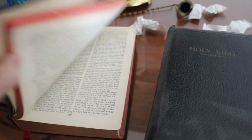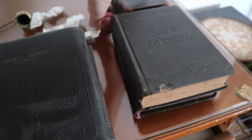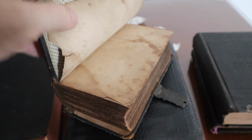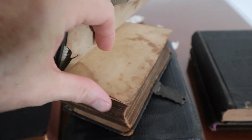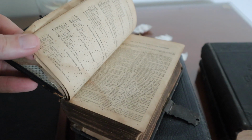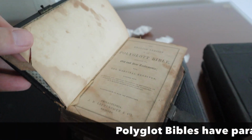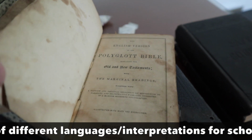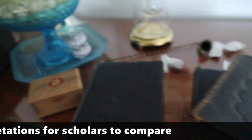Another Bible. And this looks like another Bible, yes. And then this little, is this a photo album? That would be nice. No, it's a very old book, though. This very old book is, oh, another Bible. This is the Polyglot Bible of the Old and New Testaments with marginal readings included.